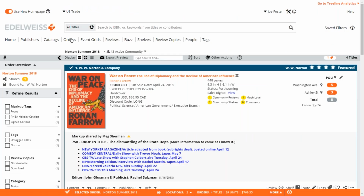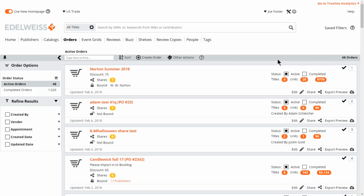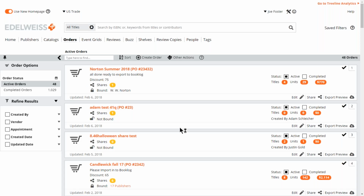I'm going to go back to that orders page. So while you're doing this, if you didn't yet have a purchase order number, a PO number, or if you wanted to add more information in here, you can do that here and click save. You can add comments in here. All done, ready to export to Booklog. There you go. So you can see any notes that you add in there will be added there.